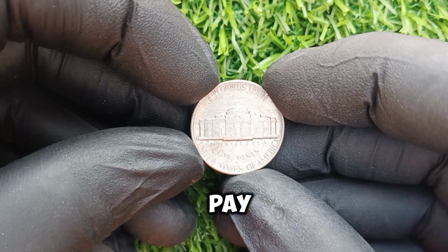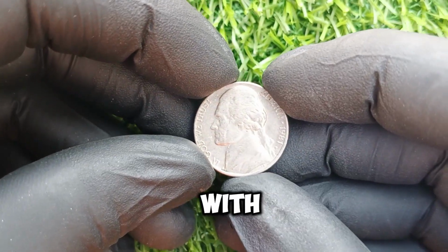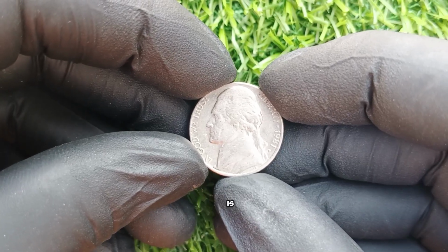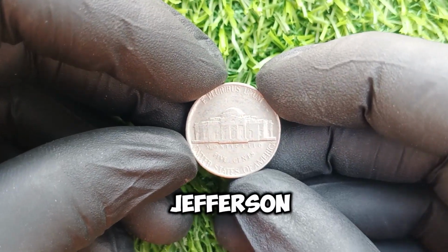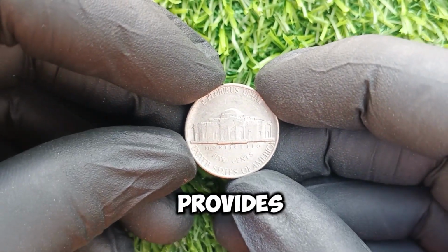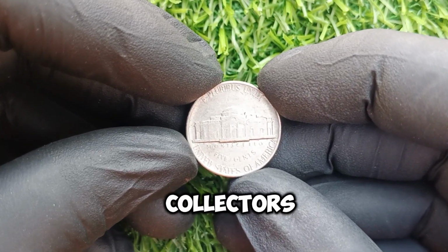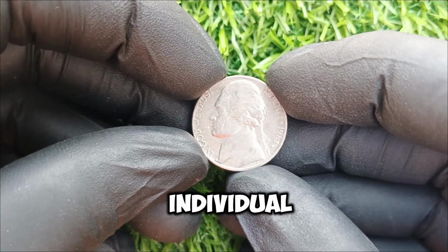Collectors are willing to pay premium prices for verified and certified coins, especially those with unique characteristics. As a result, this coin is considered a pinnacle of Jefferson nickel collecting. Owning the 5-cent Jefferson nickel 1981 provides a connection to history and a tangible piece of U.S. minting heritage. Collectors not only appreciate its rarity but also the story behind each individual coin.